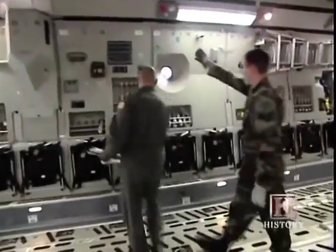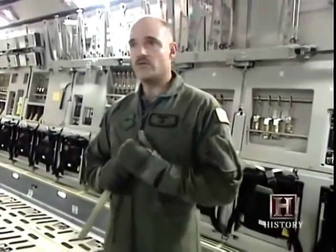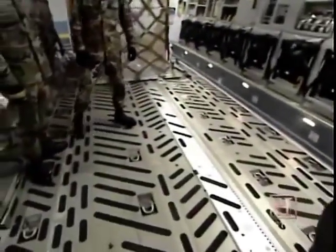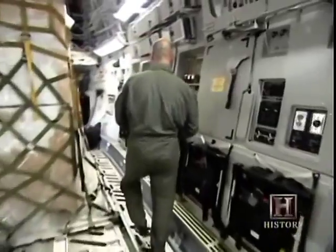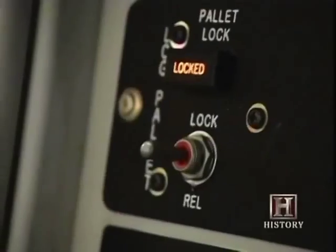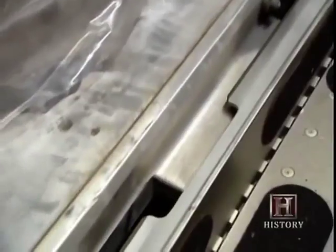Loading this 18-foot wide, 15-foot high compartment with 172,000 pounds of freight requires a computer, a crew, and a plan. Right now, the aircraft is set up to download the rolling stock. Once the rolling stock is off the aircraft, we would need to reconfigure the floor to move the pallets out. To do that, the first thing we're going to do is flip over all the rollers. We raise the guide rails. The aircraft would be open. We come over here to the side panel. These pallets are locked into the side rails. The locks are electrically controlled. They're going to retract into the floor, and that will release the pallet. Then all we would do is simply push the pallet off the aircraft.